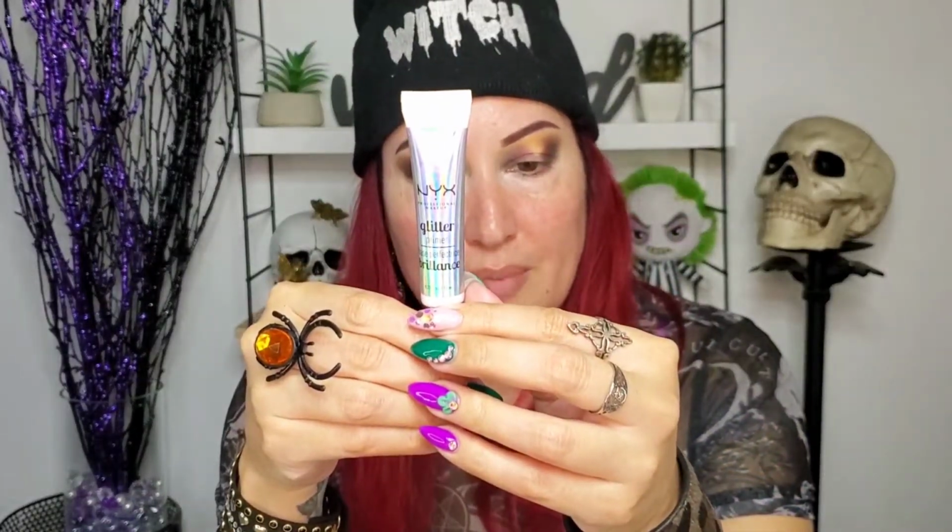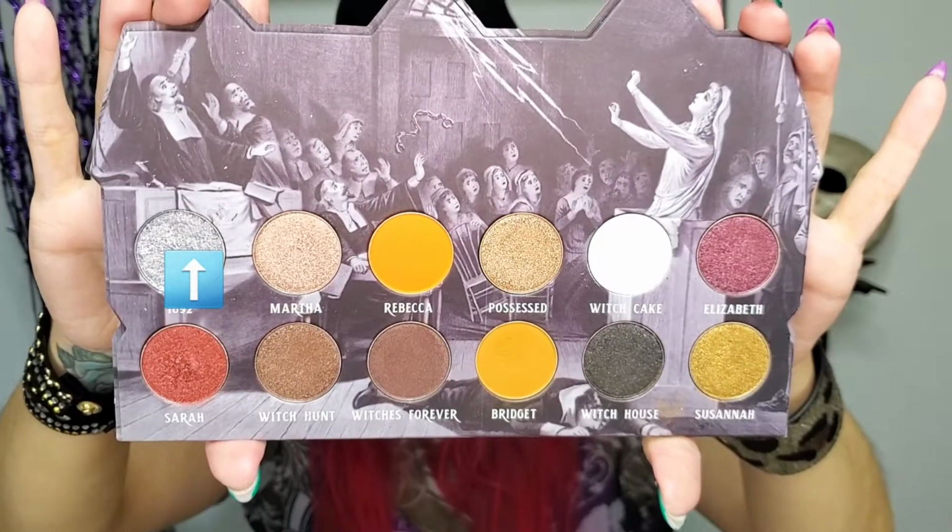Now I'm going to take my glitter primer by NYX and I'm going to place that right in the center where I want the 1692. And I'm going to use a flat brush like this one, just to be more precise. Ooh, look at that color. I love silvers like this.